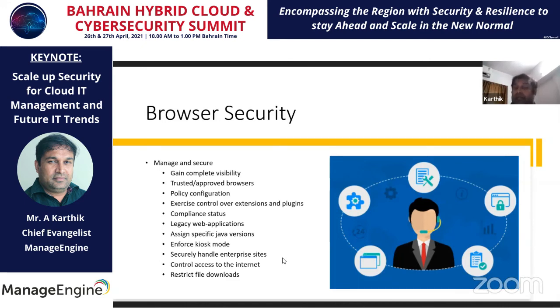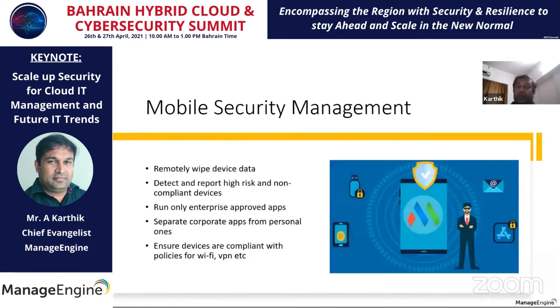Automatically direct legacy web applications to legacy browsers when opened in modern browsers. Assign specific Java versions to web applications based on requirements. Enforce kiosk mode with IT approved websites and business web applications. Securely handle enterprise sites away from malware contracted through untrusted sites. Control access to the internet by providing or denying access to specific sites. Restrict file downloads from unauthorized websites and ensure secure browsing. Gain insights into your network to see which websites and web applications are being used. So these are all the factors that you may have to consider for browser security.